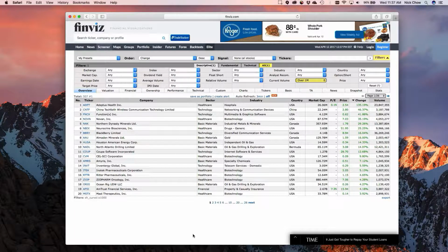So as you can see here, now that I changed my volume to over 1 million, we're getting some better hits, and it's still organizing them by change instead of the ticker. We got a much better list here. These are all 12%, 14% gainers, and they're all over 1 million in volume.